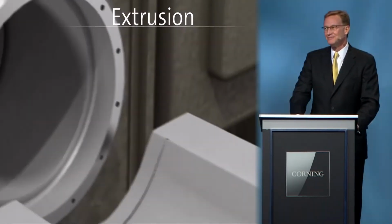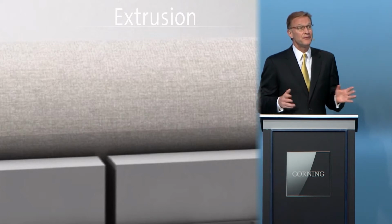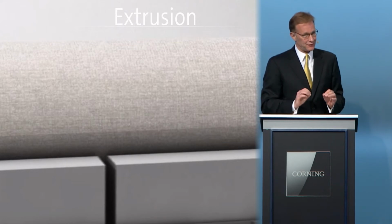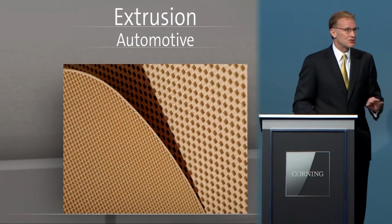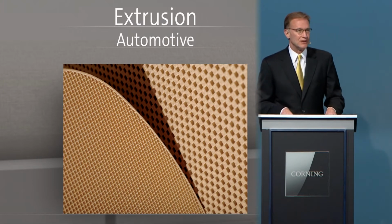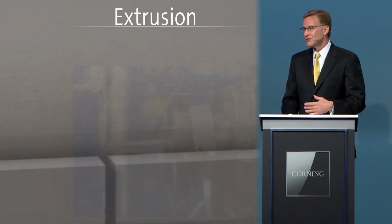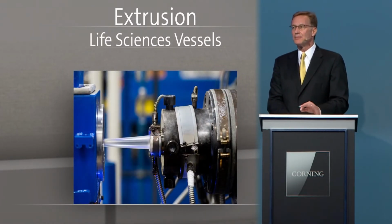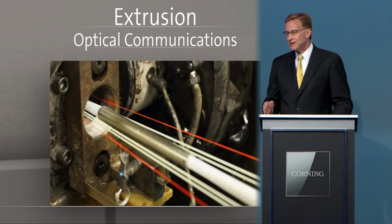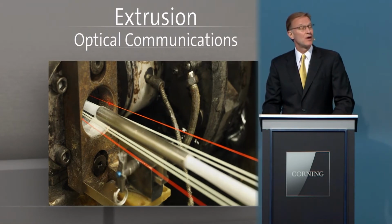That brings us to extrusion. Now, if you've ever made your own fresh pasta, you are already familiar with the basics of extrusion. We do the high-tech version. Corning's expertise in extrusion is why our cellular ceramic substrates can pack the surface area of a football field into an object the size of a soda can. We also use extrusion to make highly reliable and accurate pipettes for life science applications. And we're leveraging this same expertise to make durable optical fiber cables for data centers, as well as other applications.